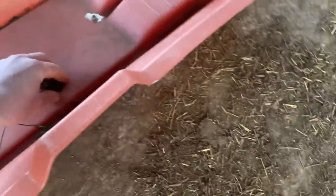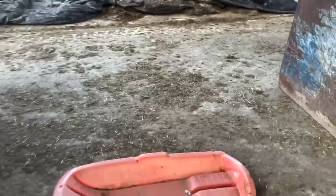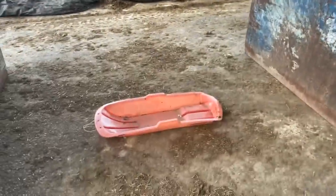Massive chipping job on. Massive. This is my catcher. What do you want me to film it with? It's my phone. Ah, Rose will do. That's my catcher.